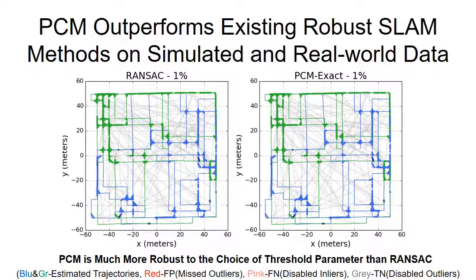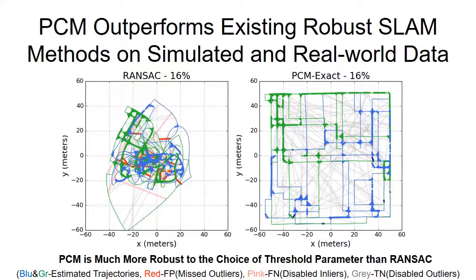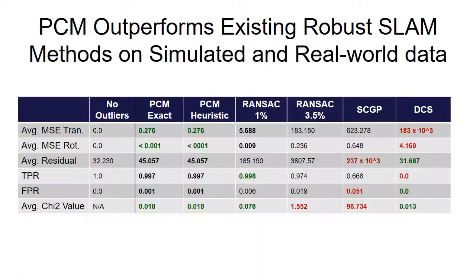While both PCM and RANSAC have a threshold that needs to be set, as we vary its value, RANSAC's graph is significantly less effective than that of PCM. In addition, PCM's threshold can be set a priori in many cases.